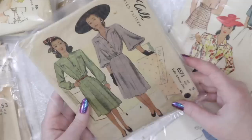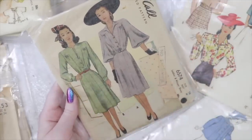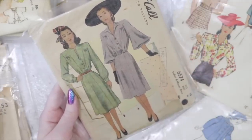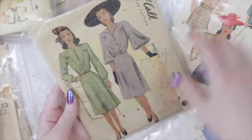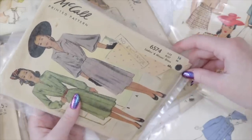which is good. This is another McCall's pattern with, it's not quite a princess seam, but it's almost like a princess seam. It's kind of an angular seam that leads into the arm side of the bodice, and then the bust has volume provided with gathers. It's got a gored skirt. It feels like it could be factory folded, but who knows? And it's in a size 16.